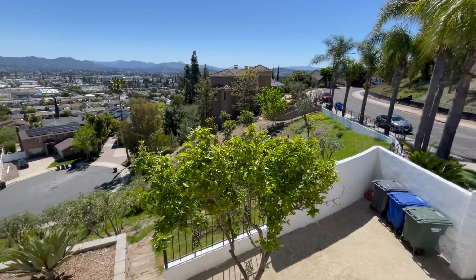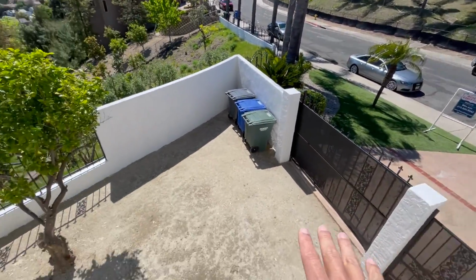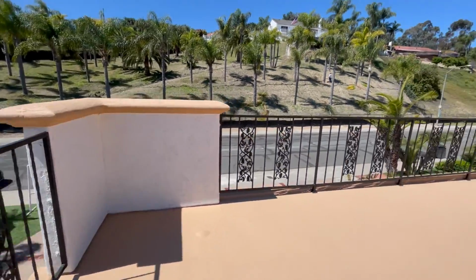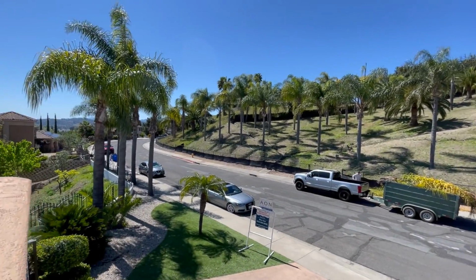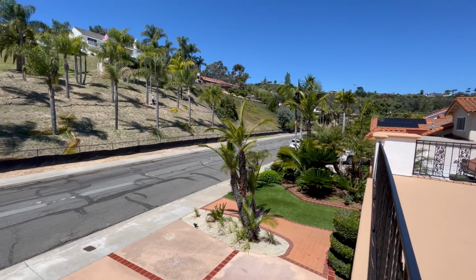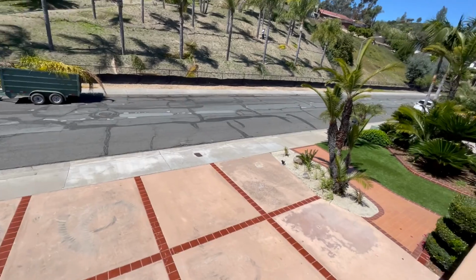And here's the side yard. See that gate right there? Here, let me walk over here. So you could park like an RV here, or at least bring maybe a boat up in here. Look at how open this street is. There's no neighbors in front of you. There's plenty of street parking. You have your 3 parking spots, and right here is where you could put the RV, I guess.